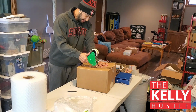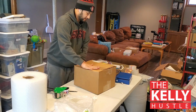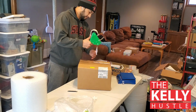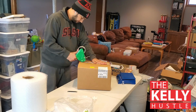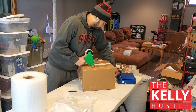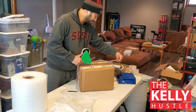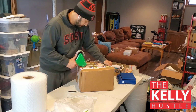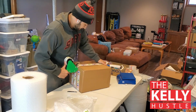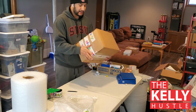So now I'll get some tape on there, of course. Put that down. Now I'll tape the bottom. One last strip all the way around. Again, a little overkill, but that overkill gives me a peace of mind that it's gonna get there safely.